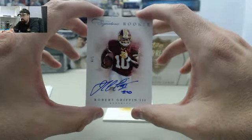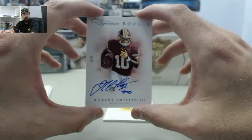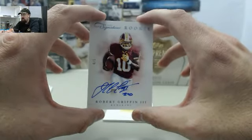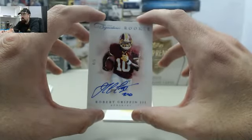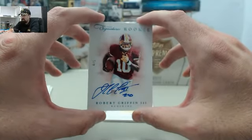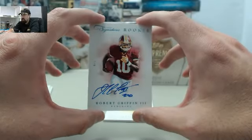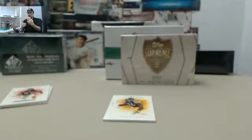RG3 Panini Prime Signatures rookie autograph numbered 4 of 5. That deserves it once again. Big hit, big hit, big hit. Oh, what an awesome pull. The best pull of the night here, deserving of two big hit calls on the RG3 Prime Signatures rookie autograph, 4 of 5. Absolute monster pulled here in the 100 box giveaway.